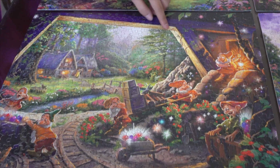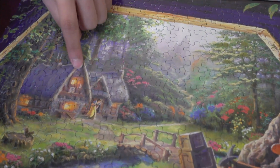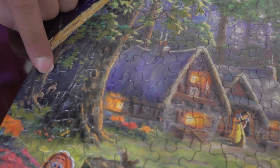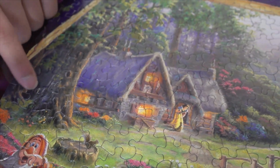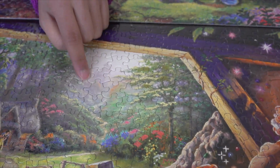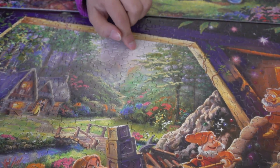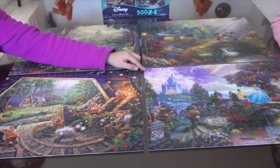And then it comes up to where Snow White is sweeping in front of her cottage where she lived with the dwarves. And the evil queen is disguised as an old woman carrying a basket of apples in the woods. And this is the castle where Snow White used to live before the evil queen tried to kill her. And Lily will show you the very last puzzle we did.